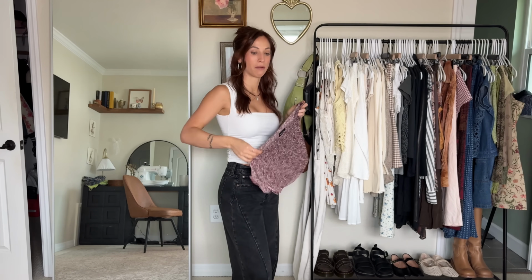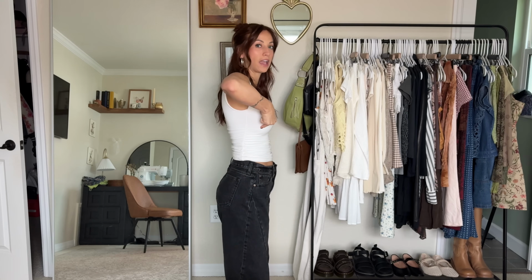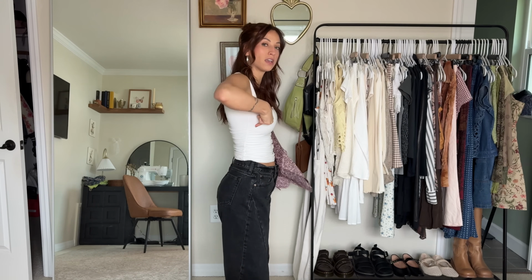And I want this top to have more coverage than the halter tops I've done in the past. So I'm going to make a template for the cups, but if I have enough fabric, I'm going to try to add a panel to the side that will also come around the back. That way this top has more side coverage on the cups.